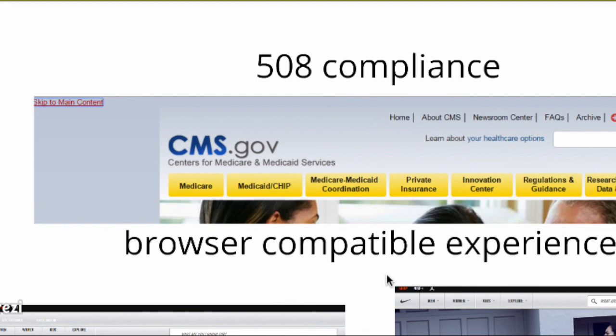Browser compatible experiences. We've kind of gone over this a little bit, but I'm going to pick on Nike a little bit here. I believe this is Nike and Chrome and Nike and IE. Again, Nike and Chrome, IE.